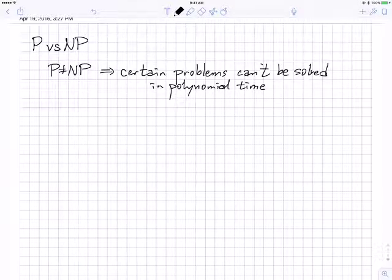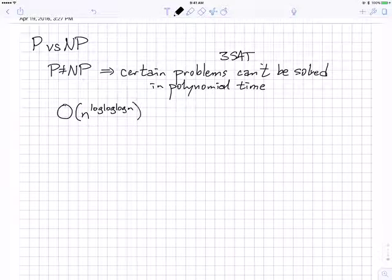But this is actually a relatively weak claim. So certain problems, for example, 3-SAT, can't be solved in polynomial time. This might still allow running times that look like this, for example, which is bigger than any polynomial, but still relatively small. Log log log n. You have to make n pretty huge before this is even bigger than 2. And so an algorithm that has a running time like this would still be relatively efficient, right?